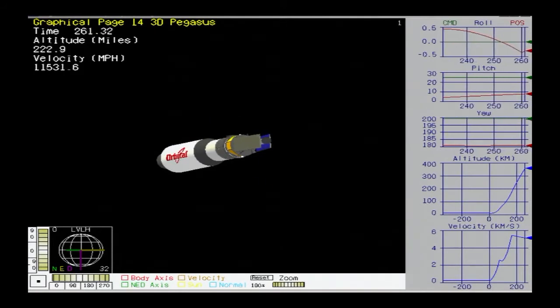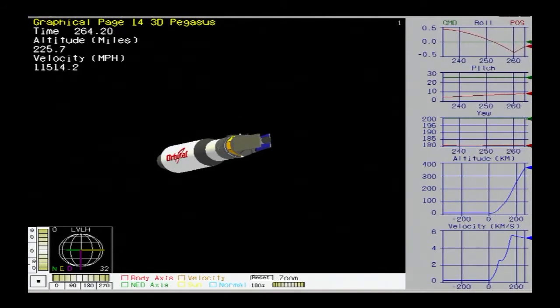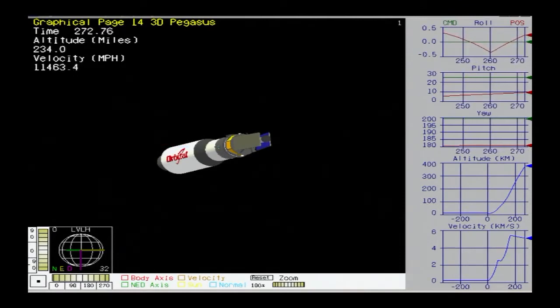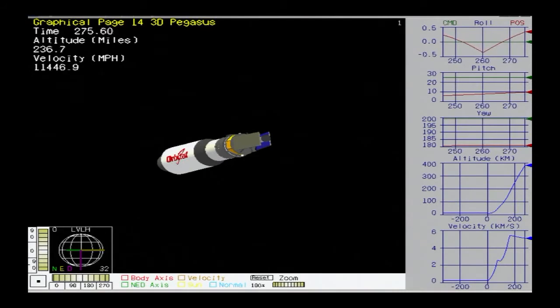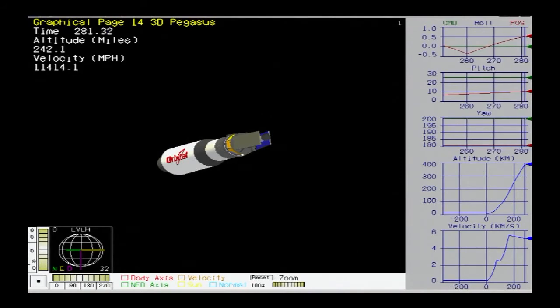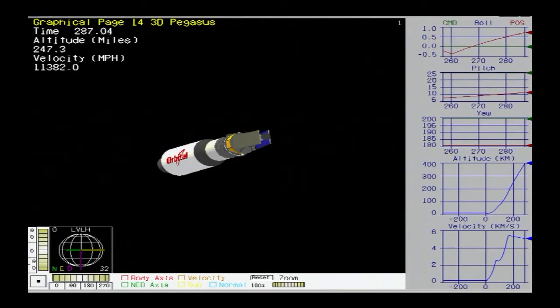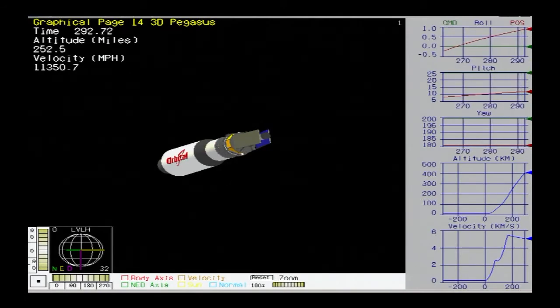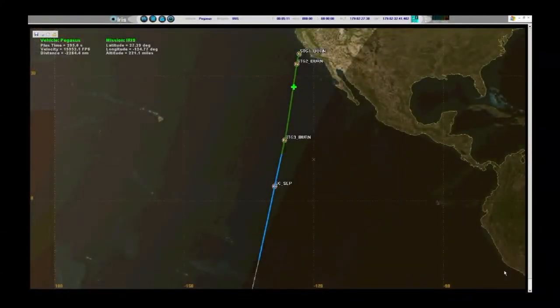The nominal orbit for the IRIS spacecraft will be 387.5 by 418.7 miles. All systems continue to operate nominally during the coast phase as the vehicle approaches the insertion altitude. IRIS will orbit the Earth every 97 minutes. We're approaching 300 seconds into the IRIS mission. All systems are operating nominally. The vehicle is over 250 miles in altitude at a speed of over 11,000 miles an hour.